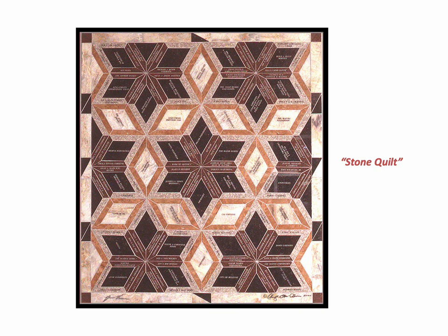This is for the food bank in Bellevue, and they wanted a donor wall, but they wanted a piece of art, and a piece of art that would make the people who came to get food feel somewhat secure and cared for. So I created this quilt out of four different kinds of granite.